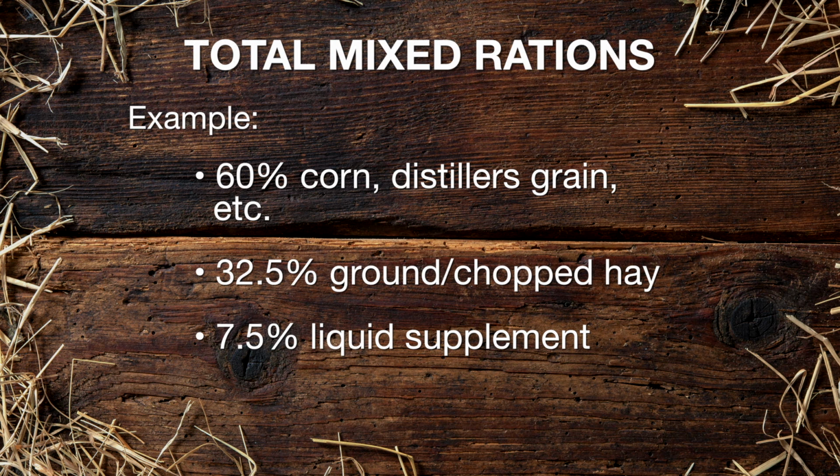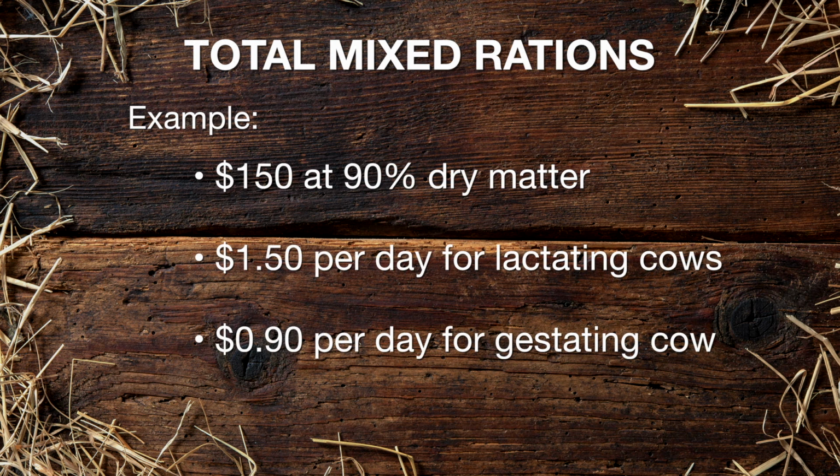And so we're only feeding these cows about 6 pounds of hay a day, whereas if you're just letting them have access to a round bale feeder, they'd eat 30 pounds of hay. So we're really stretching our hay supply and trying to take advantage of a relatively inexpensive concentrate feed market. 7.5% of this ration is a liquid feed supplement that has vitamins and minerals in it. That's really a nice ration conditioner. It makes the ration smell good, cuts down on the dust.